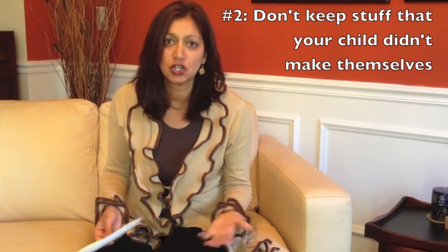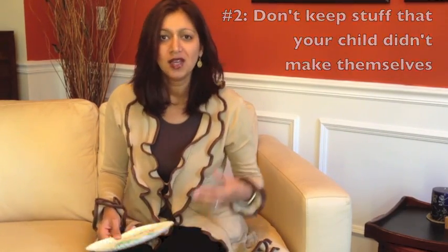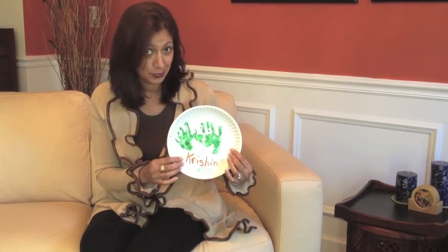Number 2, pictures that were pre-made by your teacher. Unless your child is really young, don't save those ones, like the Santa Claus that was made and all they had to do was color it in. Save the ones that are really special, like their handprints. Be selective. Remember, you're trying to remember what your kid was like in 1st grade, not Mrs. Brown.